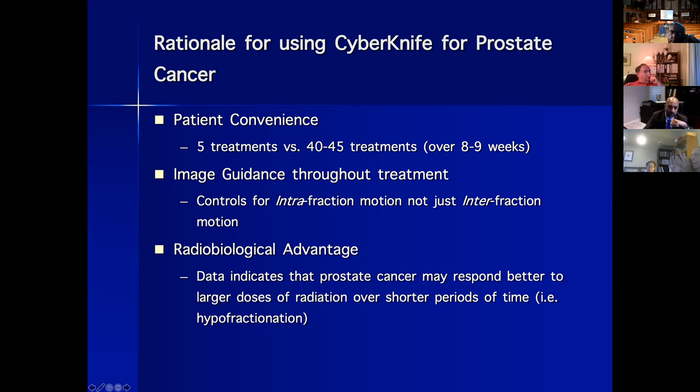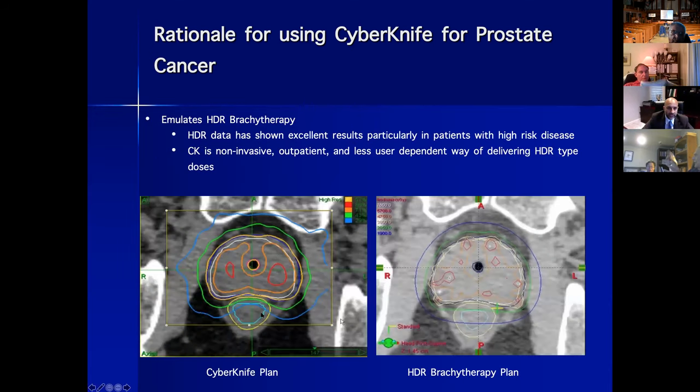And then, of course, there's a theoretical radiobiologic advantage, because data indicates that prostate cancer, because of the way that the cells divide, may respond better to larger doses given over shorter periods of time rather than over a prolonged period of time. So there are some radiobiologic advantages in that sense also.